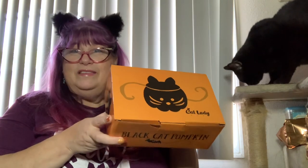Okay, so anyway, the reason that I actually got a couple extra things is because I really wanted this. I've seen it for a long time. I think they had it last Halloween, and then it was back in the shop this Halloween. It is a black cat pumpkin. It's a candle holder, and I do burn candles all the time. But it also could be just used as a jar or a holder of things.